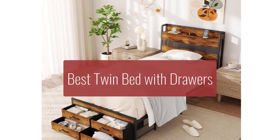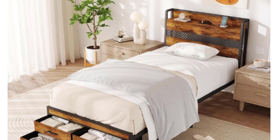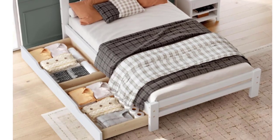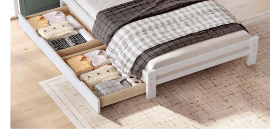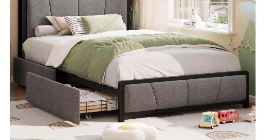Are you looking for the best twin beds with drawers? They offer a smart solution for rooms with limited space. They combine the comfort of a twin bed with the added convenience of storage drawers underneath. These beds are perfect for children's rooms, guest rooms, or studio apartments where every inch of space matters.